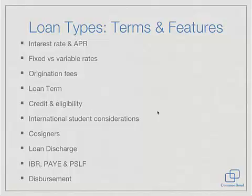So this is something to consider if you are going to public service or government service potentially after your loans. PAYE is similar to the IBR program. There used to be slight differences. Now it's 10% of income over a 20-year period.